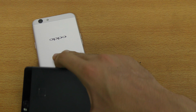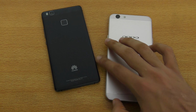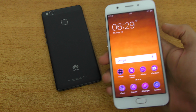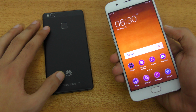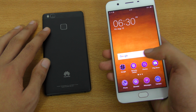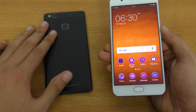Other things to mention are that both phones have dual SIM card slots, and also both phones have a micro SD card tray for storage expansion. One thing I almost forgot, which is a big plus point with the Oppo F1S, is that you get 32 gigs of internal memory, while here you get only 16, out of which you get almost 9 point something for users. So you can't install a lot of applications or games, compared to what you can do on the F1S. But if you are okay with that, if you're not going to install that many applications, then you can consider buying the P9 Lite.